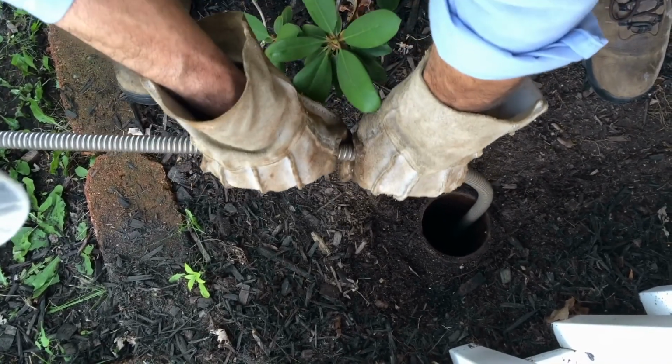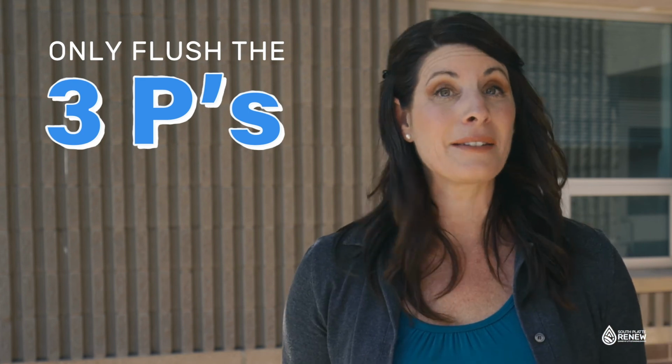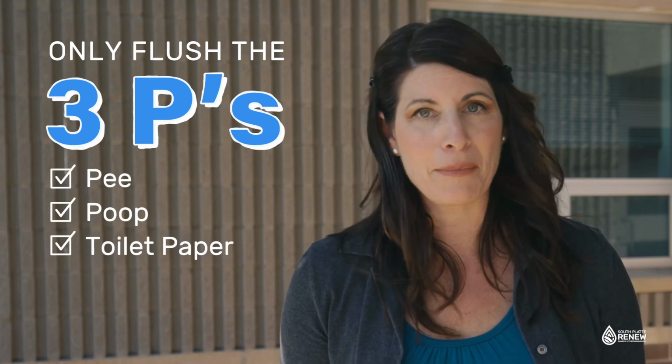It's important to note that anything other than toilet paper does not break down and can cause damage to our treatment system, as well as damage to the plumbing in your home. It is important to only flush the 3 Ps: pee, poop, and toilet paper.